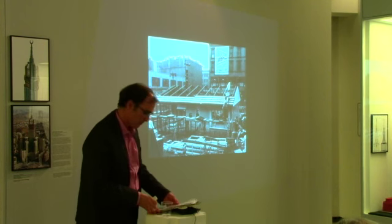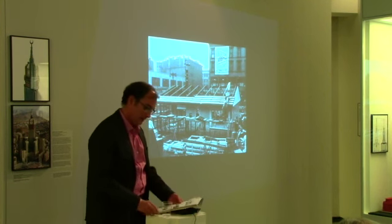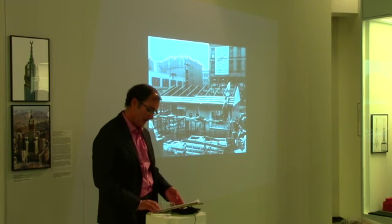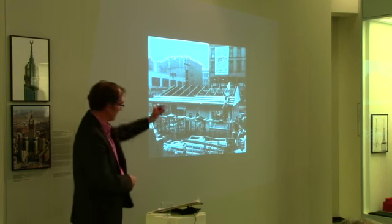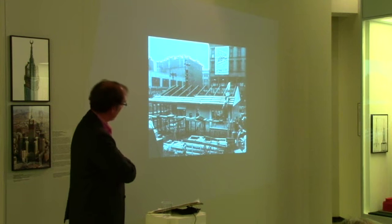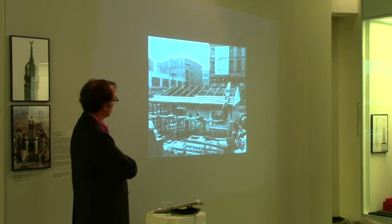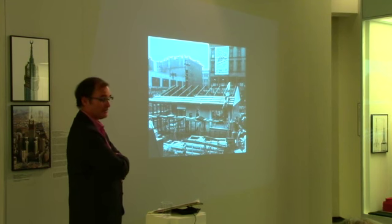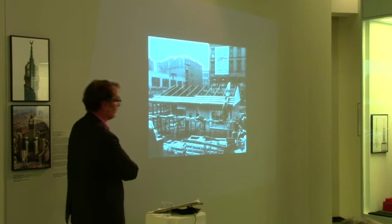Ada Louise Huxtable was a curatorial assistant in the Department of Architecture and Design at the time, and I asked her about the Breuer house, and I asked her about references to this Lustron house that was going up at the same time, and asked her if she thought there was any connection. She told me two incredibly interesting things. One was that one of her jobs was to dust the Breuer house every morning.